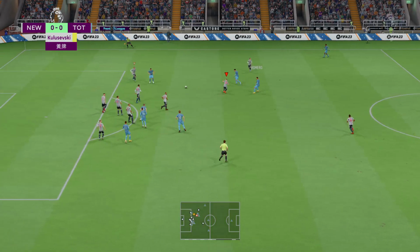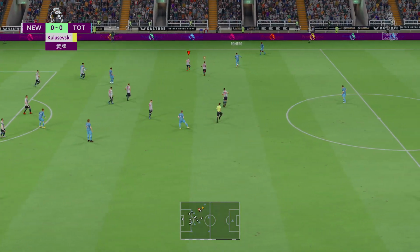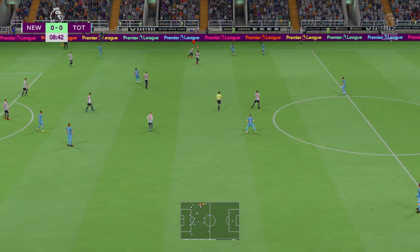Well, he let them go on, but now he's going to deal with the yellow card situation. Yeah, and he was always going to be booked for that challenge. It was a poor one, you have to say.